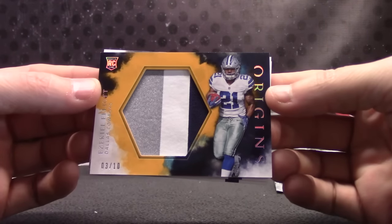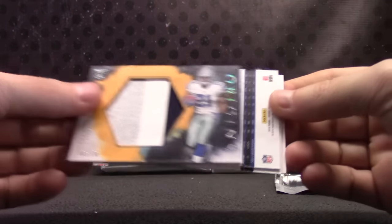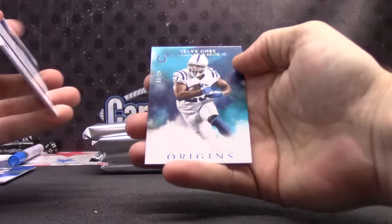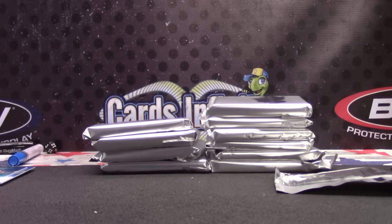Three of only 10, Ezekiel Elliott. Nice jumbo patch. Doug Baldwin, Philip Rivers, and they were pulled. Frank Gore, numbered to 60. Let me write that down. Chiefs it is, it's not the Browns.